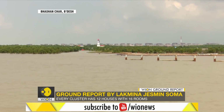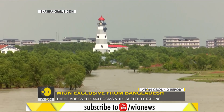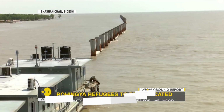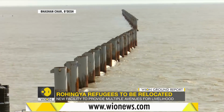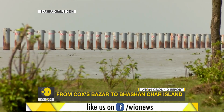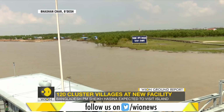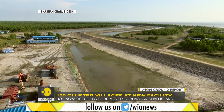About the island's vulnerability to cyclones, the project director says that the embankment had been constructed after studying history and data of the last 176 years. 12 kilometers of the embankment at a height of 9 feet had already been completed, and work was underway to increase the height to 19 feet.